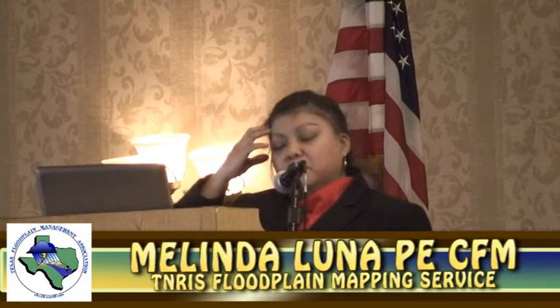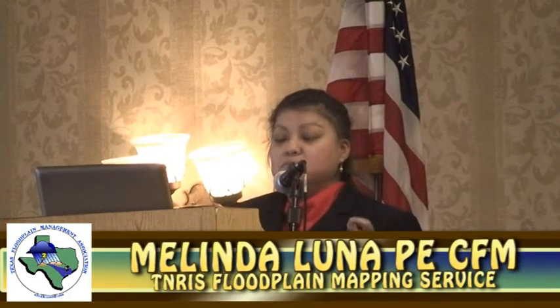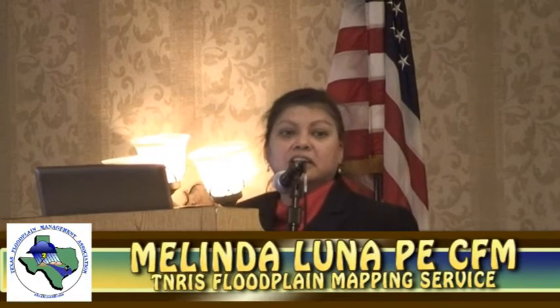This is another example of using high water marks to communicate. This is in the Round Rock area with Tropical Storm Hermine last year, September of 2010. Some houses flooded and some houses didn't. Well, some houses are lower and some houses are higher. This is a way to show them where the house was and how one side flooded and one side didn't because one side is actually higher. Also, we ran across another high water mark, which is almost the exact level as Hermine, from May of 1981. A lot of people talk about May 24th, 1981 as devastating Austin. Round Rock got hit as well, but not that many people know that. The high water marks convey maybe a history that has been forgotten.